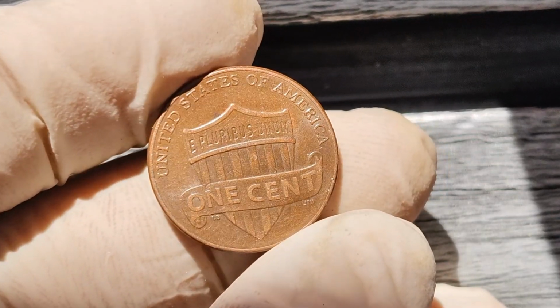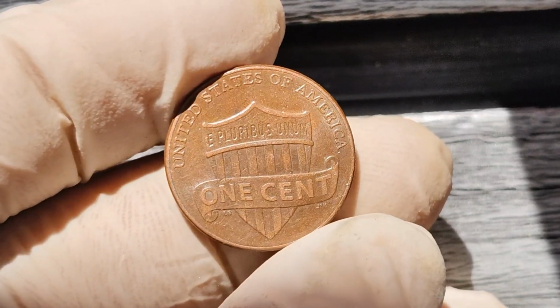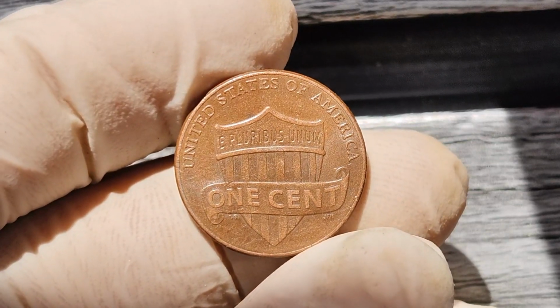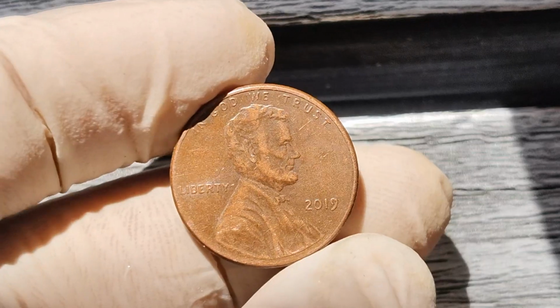Plus, the coin has to be in pristine condition. We're talking fresh out of the mint, never been in a pocket kind of perfect. If you find one that's shiny, crisp, and free of damage, you could be sitting on a literal goldmine.